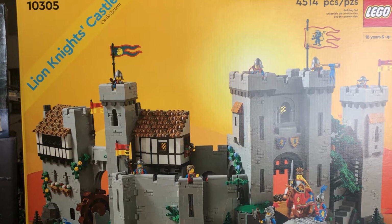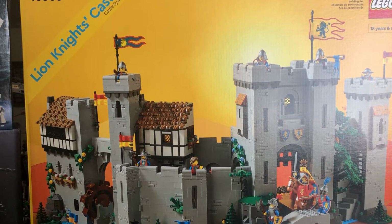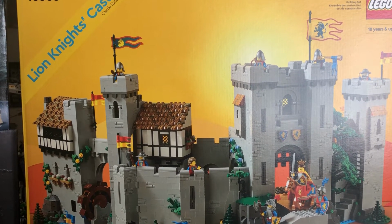And there's some sets that I wasn't actually able to pick up. Like I wanted the Sanctum Sanctorum, but I also wanted a bunch of other things. So I kind of put that one on the back burner right now, and I will get that one at a later date.